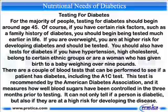There are a couple of blood tests that can be performed to see if a patient has diabetes, including the A1C test. This test is recommended by the American Diabetes Association, and it measures how well blood sugars are being controlled in the 3 months prior to testing. It can not only tell if a person is diabetic, but also if they are at a high risk for developing the disease.